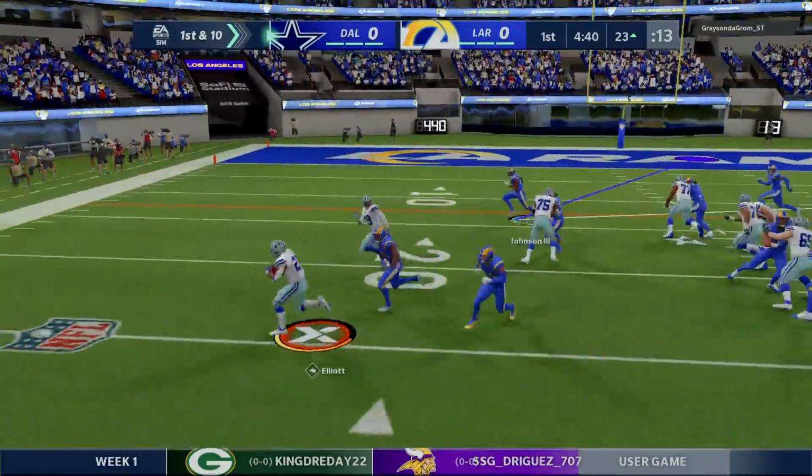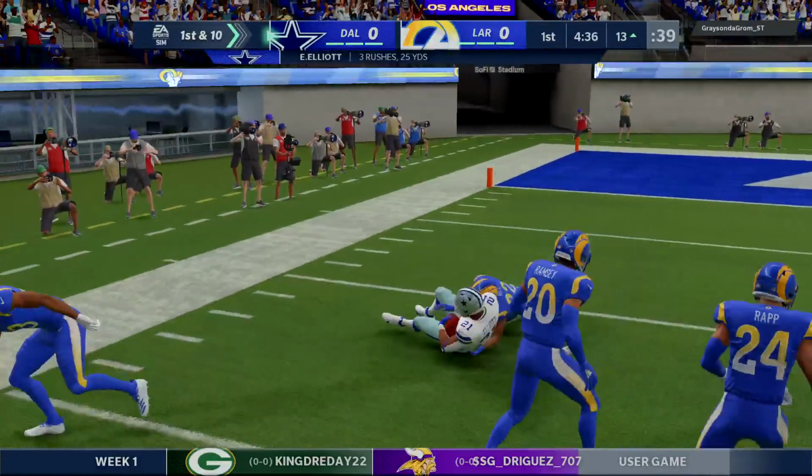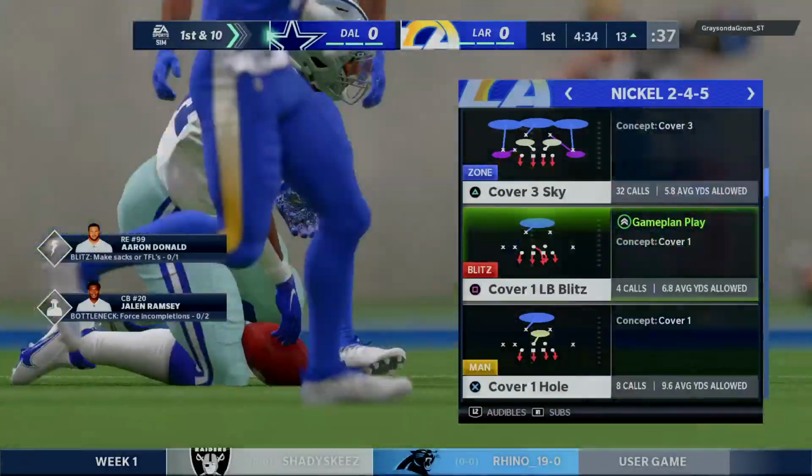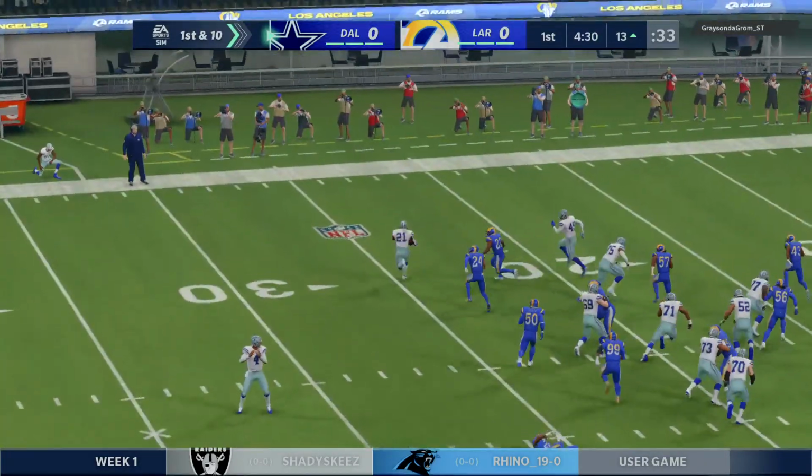First down carry by Elliott. And they'll work it inside the 15-yard line before it's all said and done. 10 more there and another first down. Quite the opening drive march they're on right now.